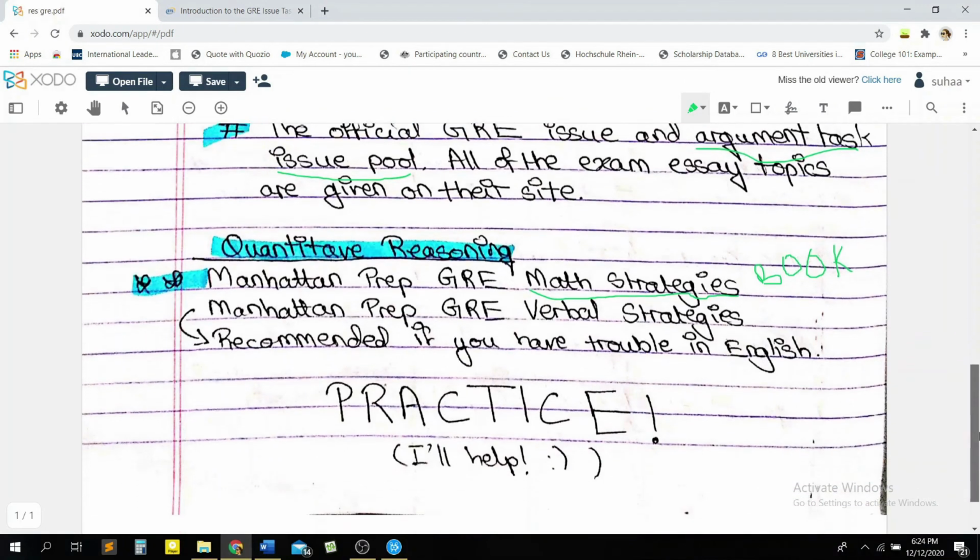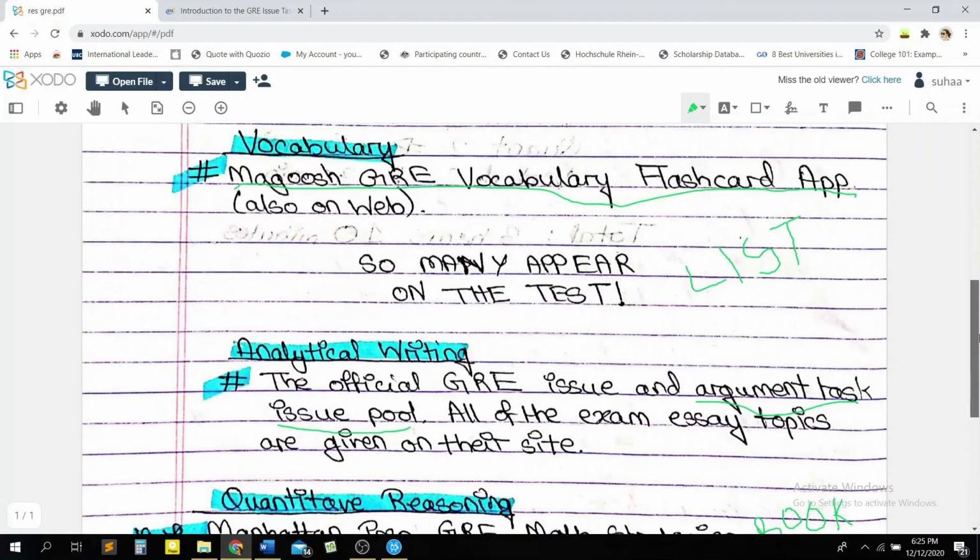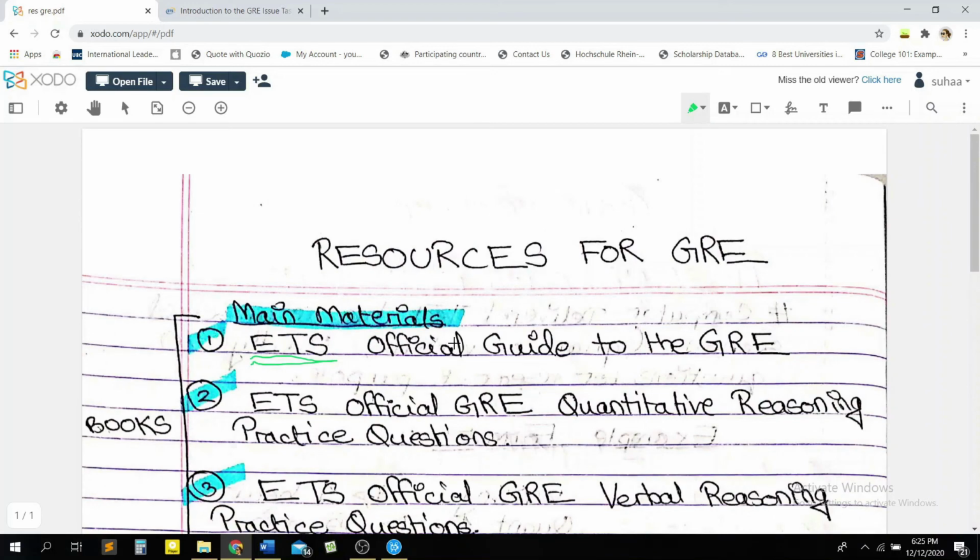Finally, for my quantitative reasoning section in the exam, I used the Manhattan Prep GRE Math Strategies book. So what this book basically has is it has a lot of tricks that you can use to save time, and the solutions in this book, they are much easier to understand and more efficient, I found, than some of the solutions in the official GRE guides.